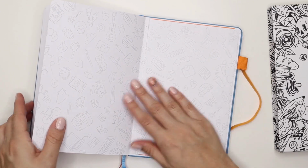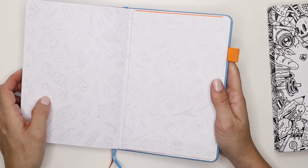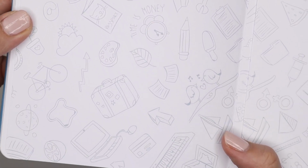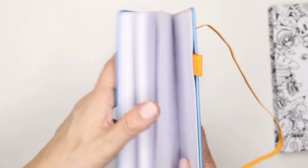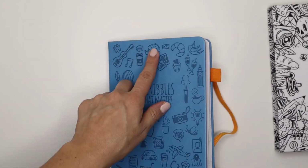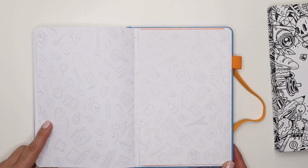And then, oh my gosh, was this on this side? So the front is blank, but then when you go to the back, it has doodles. So let me get this up close for you guys that you'll find in the back. And I bet you can color these in and have it be really fun. Now, I did see that the original Scribbles That Matter had a skull right here, but they switched to a hedgehog, which I like better. But they still have the skull here, so you get a little bit of the original design.